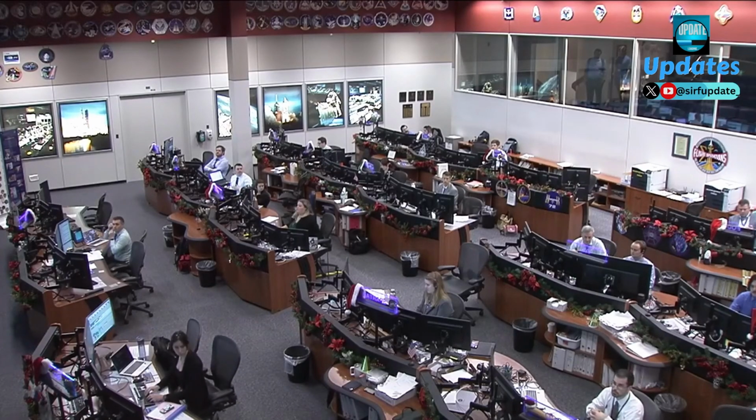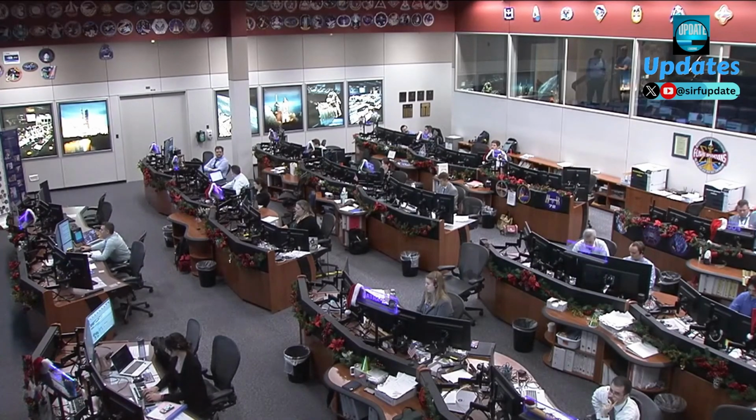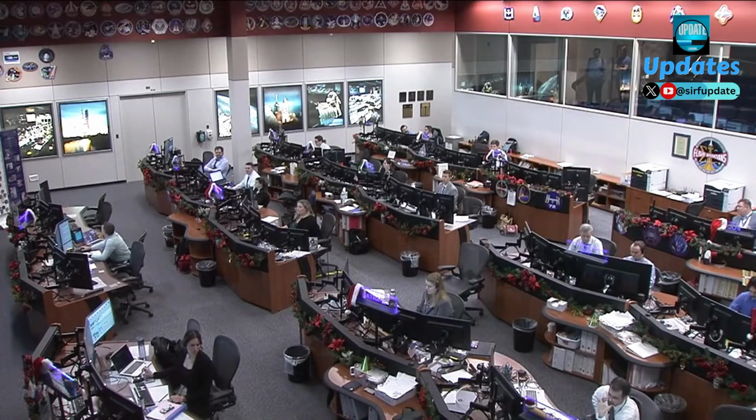Station, Houston on space to ground 2. First set of hooks open. Dragon is committed to undock. Perfect. You heard that right there. The first set of hooks are open. That means that Dragon is ready to undock. There's no going back from here.